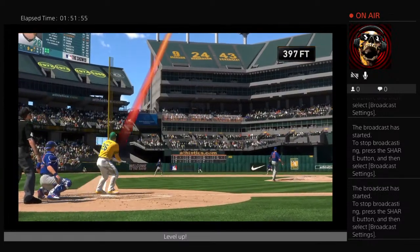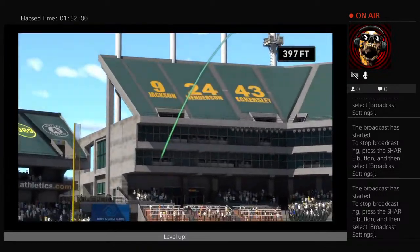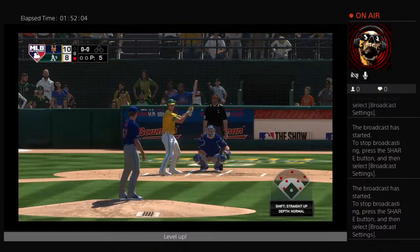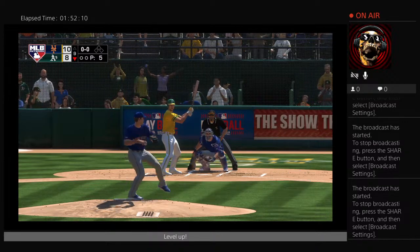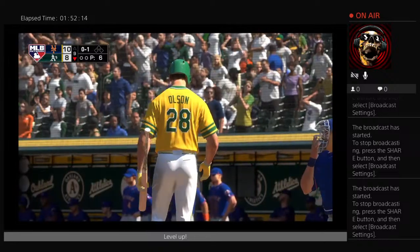That, my friends, is a cardinal sin for any closer. You can't give up the long ball. Good thing for him, he still has the lead. We'll see now if he can rebound and actually keep it. Now batting, first baseman, into the box, Matt Olson. He'll go after the first pitch and bounce it into foul territory.